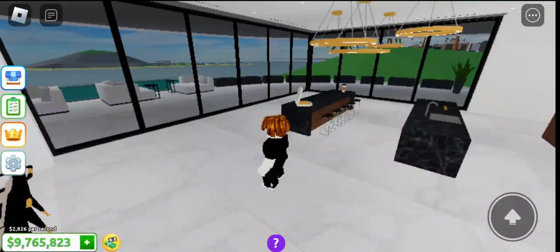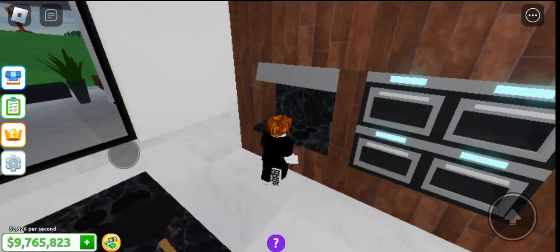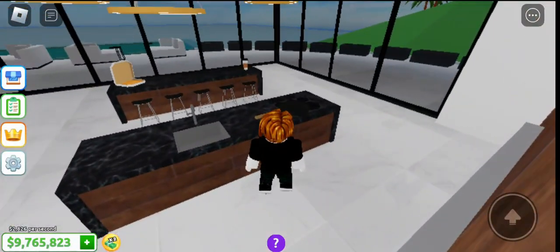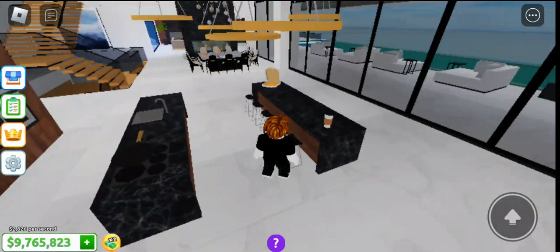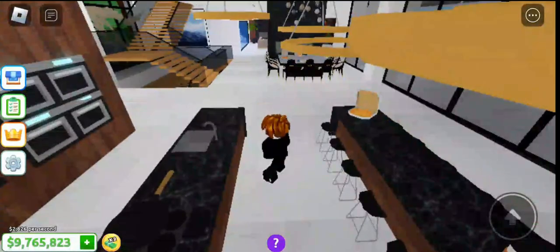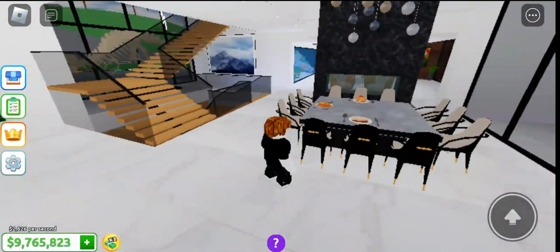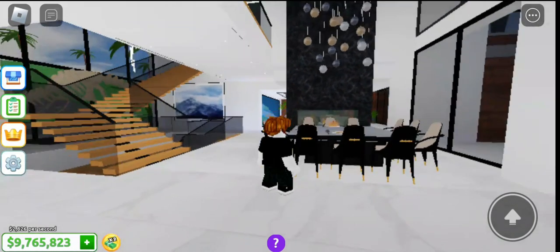Most of the whole house is white. I wanted to keep it nice and simple. This over here is the kitchen. We got the stove over here, and this is a microwave, a high tech microwave. This is my sink. Nice little sitting area, got a coffee over there, got the pizza box, I forgot to finish eating that. Chandeliers right on top here, a circle chandelier, dining area. Nice little chandeliers over there.